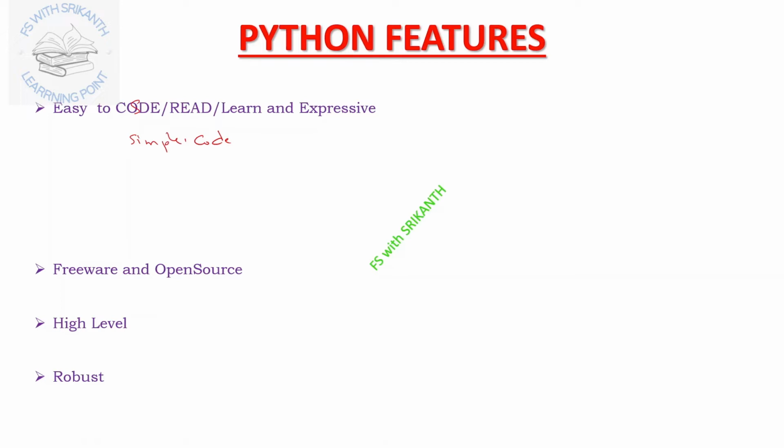The code is like simple English words. And there is no semicolon and no brackets, there are only indentations. Python follows indentation, right? So it is very easy to learn. When we see the code, we feel it is very simple and in a readable form, but it is a very powerful programming language. So everyone can understand Python code.